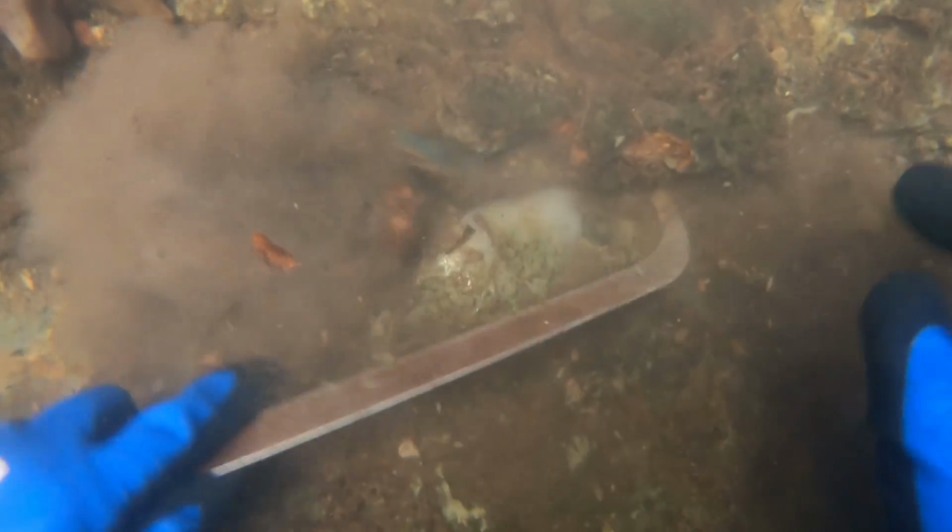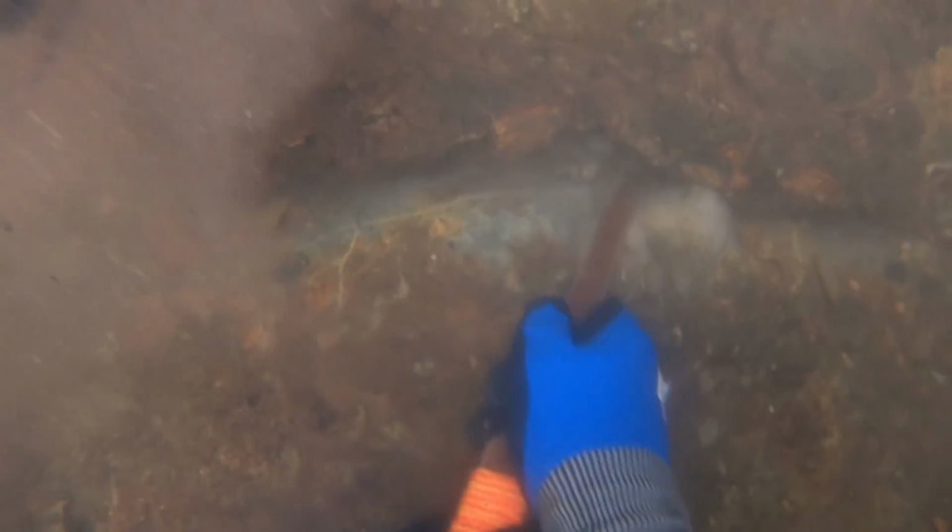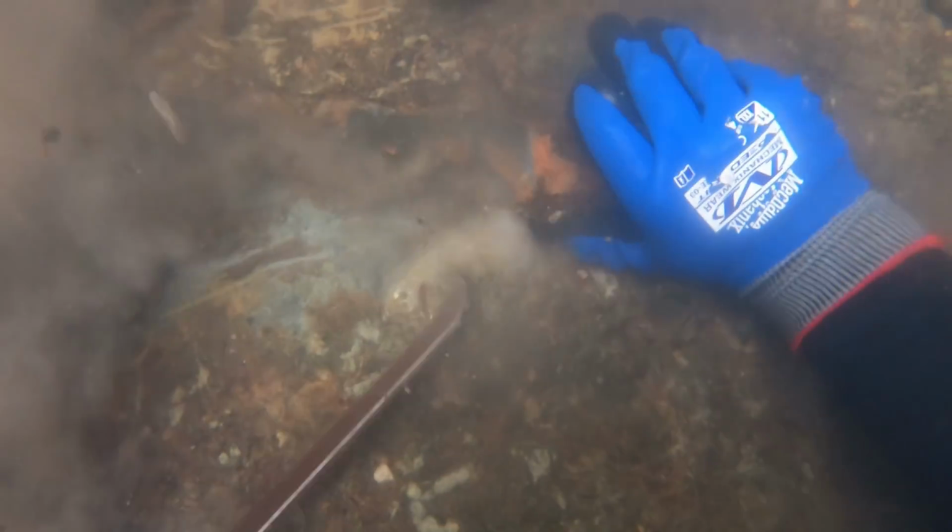The first thing I noticed about this section of the river that I'd chosen was that the bedrock was decomposed and quite easy to break up. That decomposed bedrock's always a good sign. When it starts to turn to clay, a lot of the gold gets trapped in it.